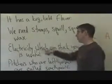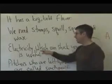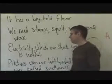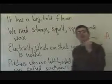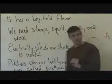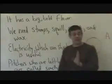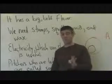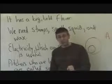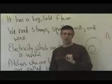These kinds of things, though, like which can shock you, in the phrase electricity which can shock you, do not further restrict the definition of electricity, and therefore it is called non-restrictive. And non-restrictive elements must be set off with a pair of commas. So that is the first thing to grasp and memorize: restrictive elements must not be set off with commas, and non-restrictive elements must be set off with commas.